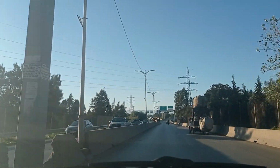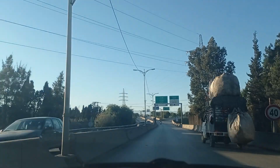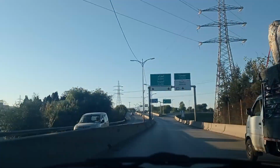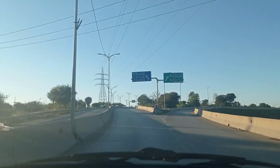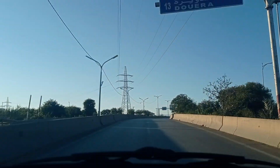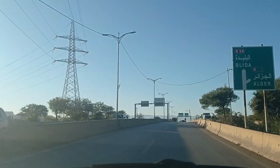speed bumps. What are speed bumps? I would like to show you another route. Speed bumps are those bumps they put across the road in order to limit your speed. Okay. Yes, I know.